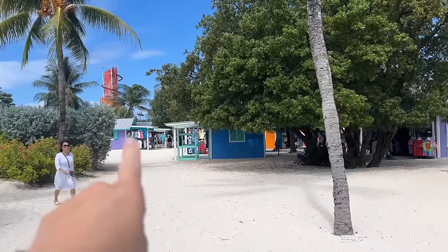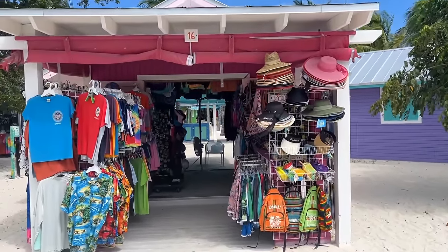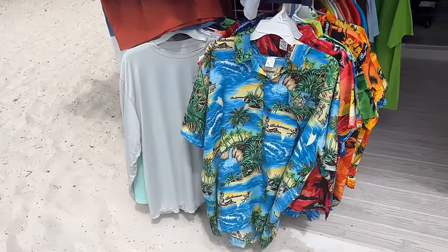Okay, so all these little places are set up with all the merch, and it is all over. So we're gonna see what we can find. There's Coco Cay, there's Bahamas, all sorts of stuff. It's a cool shirt for the guys. So we did not buy anything yet, but we were looking. There's a lot of cool stuff.